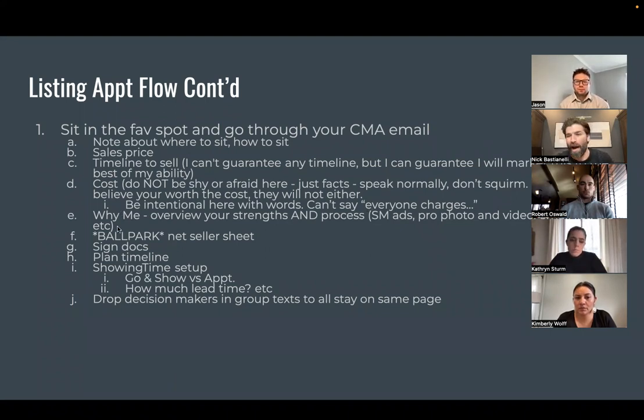Next section, wildly important. You need to build this out on your own. You got a brief preview of what I do for mine, but you need to have a why me section. I say why me versus FSBO or other agents. That's the title of this part of my email, right? Or if I create it in a slides presentation, if that's how you think.